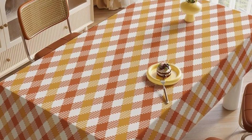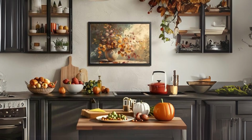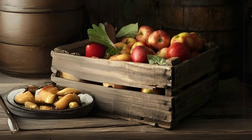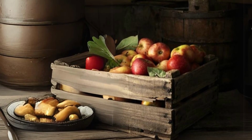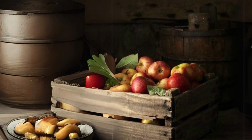reds, or brown. Vintage wall art. Hang old-fashioned fall-themed kitchen prints or antique signs to add a nostalgic touch to your walls. Rustic crates for storage. Repurpose old wooden crates as stylish storage solutions for seasonal fruits like apples and pumpkins, or display them as part of your decor.